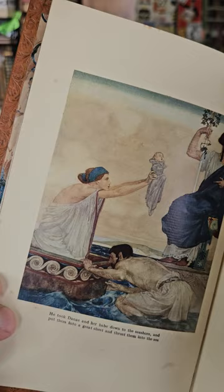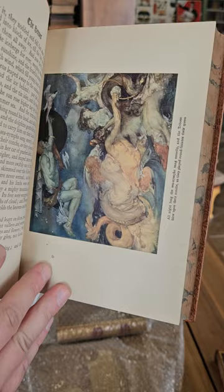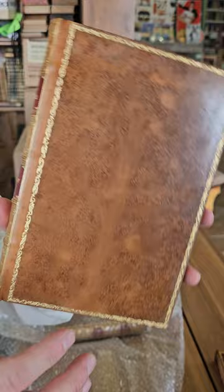Really interesting book on mythology with some nice color illustrations. And again, condition, condition. If this one was in rough condition, it'd be like a $30 or $40 book, but being so darn nice, it's probably like a $150 or $200 book.